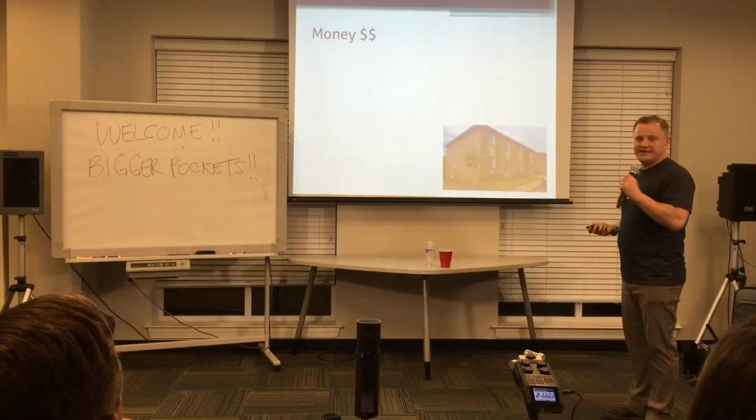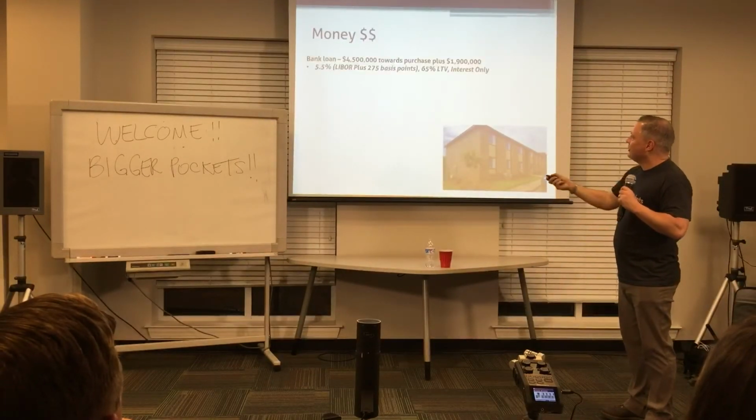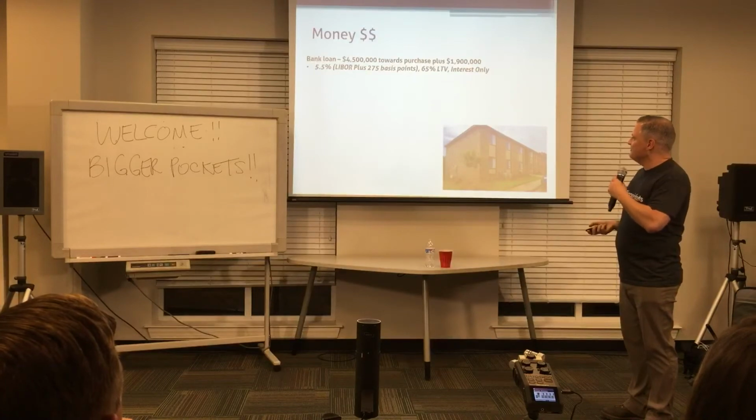Here's the money equation that we used. I borrowed $4.5 million from a bank called Key Bank, K-E-Y, like the thing you turn in a door. They're not local. They're a national bank. They lend on multifamily. $4.5 million towards the purchase and $1.9 million towards construction.